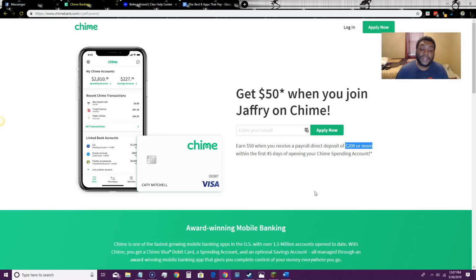So if you don't want to use your Dash for your PayPal anymore, you want to use it for CHIME to get to the $200, you can do that. You can basically just switch, and they'll have a thing where you can name your bank. You can just say CHIME Bank, and when you're ready to get your earnings from Dash, you just hit bank account, you pick the CHIME bank account, and you deposit your money in there. And once you make over $200, you're going to get that $50 bonus when you sign up through my link.